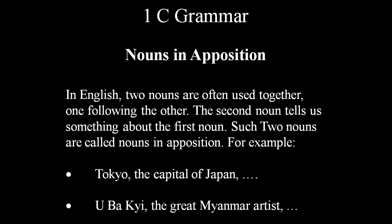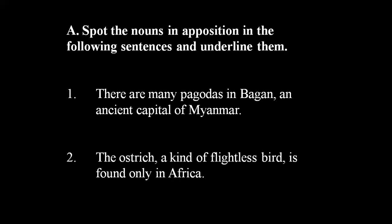Now the grammar: nouns in apposition. In English, two nouns are often used together, one following the other. The second noun tells us something about the first noun. Such two nouns are called nouns in apposition. For example, Tokyo, the capital of Japan. Tokyo is a place in Japan. U Ba Gyi, the great Myanmar artist. Spot the nouns in apposition in the following sentences and underline them.